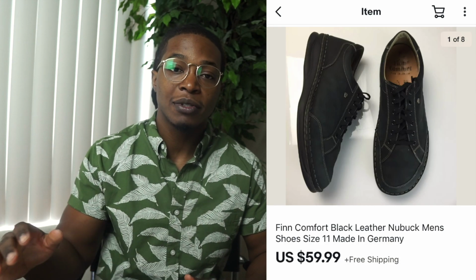Next up, we got a pair of shoes from the brand Fin Comfort, and these shoes were actually made in Germany. I've sold this brand maybe 3 or 4 times in the past. I used to find them in thrift stores out in Santa Barbara all the time. Very high quality pair of shoes.